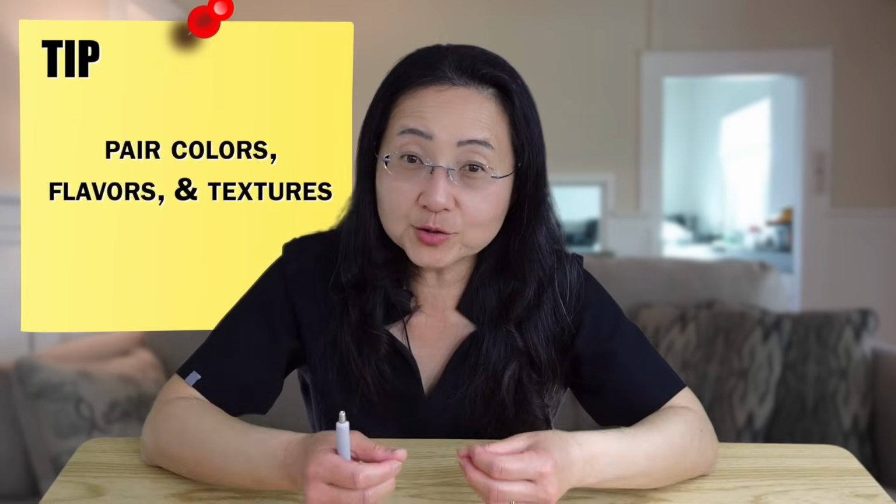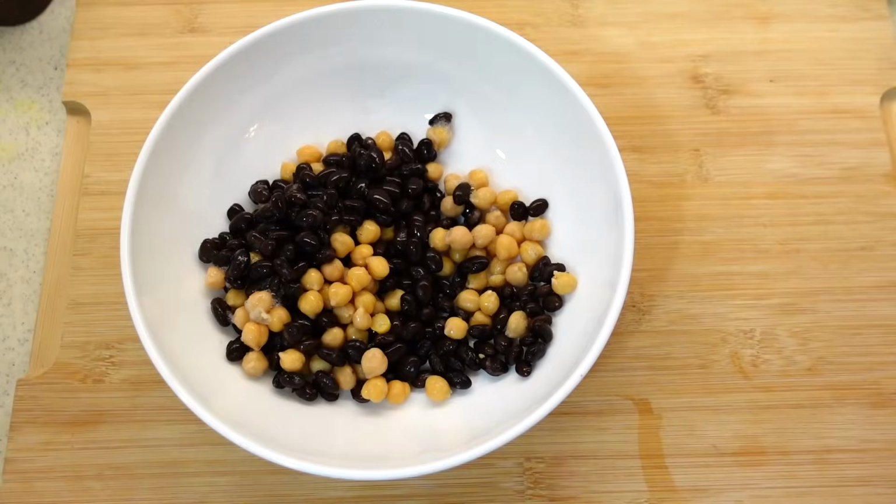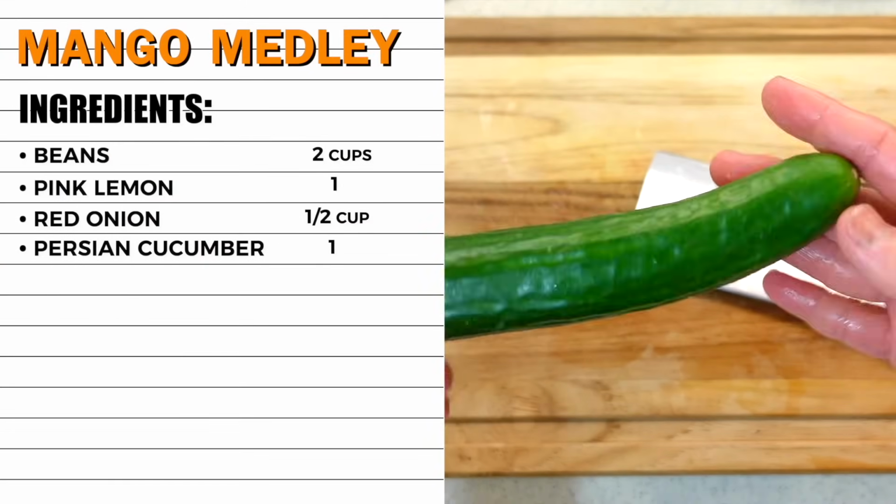Now, the goal to making a tasty salad is mixing opposite textures and flavors. So beans are soft, raw onions are crunchy, and a Persian cucumber is even crunchier. And this is my favorite cucumber to eat. I really like cucumbers for their texture, and this fruit has tiny seeds, so you can't really taste them.